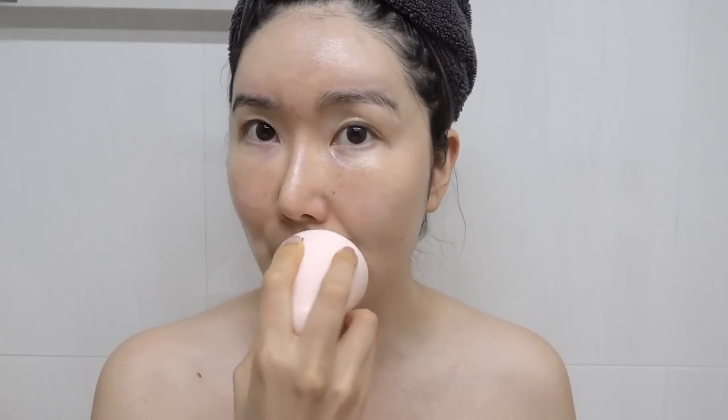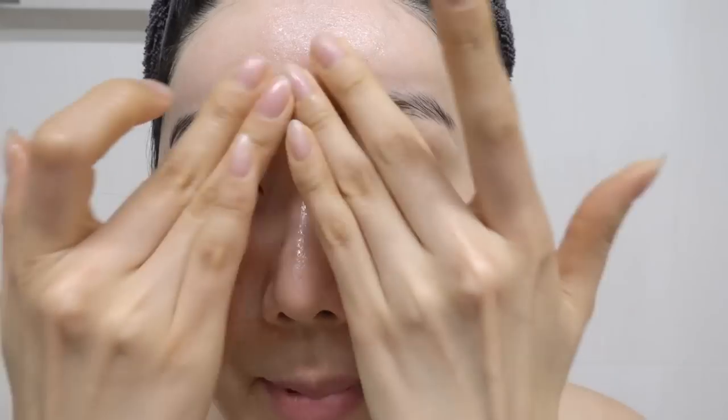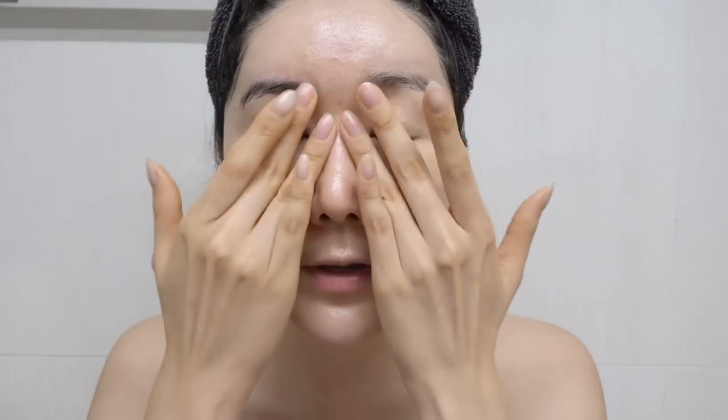So I'm gonna be showing you the mask right afterwards. And if you don't like the fact that there's a little bit of the product left, you can definitely use a cotton pad and a toner to gently wipe, not harshly wipe, the leftover cream and stuff like that. But for me, I'm just gonna soak everything in because my skin is like drinking it up.